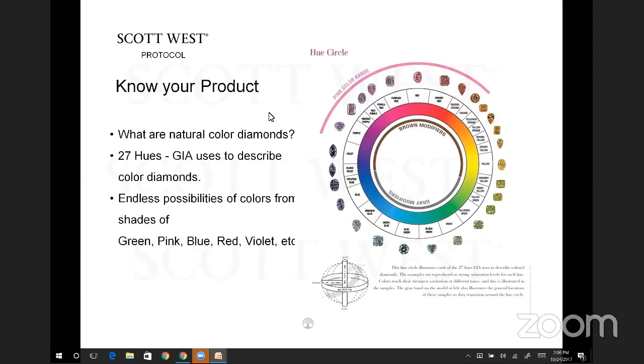So starting with understanding color diamonds, let's go over the general basics. Color diamonds come in all colors of the rainbow, some colors more rare than others, but it's amazing that if you wait long enough, you can eventually find most colors that you can imagine. The GIA, which we all know, divides the color spectrum into hues. Hues just means color, and they divide that into 27 different sections.